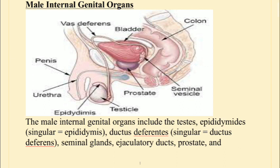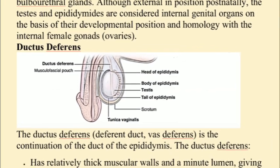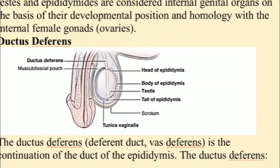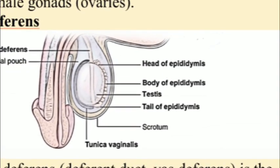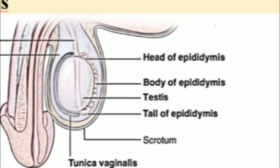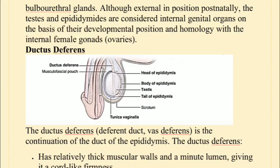But I'm talking about the male internal genital organs here that you have in the pelvis, and I'm going to go on right away to talk about the ductus deferens, what we call the vas deferens. Take a close look at that diagram there. You're going to see the ductus deferens. It's a duct. The ductus deferens has relatively thick muscular walls and a minute lumen, and this gives it a cord-like firmness.